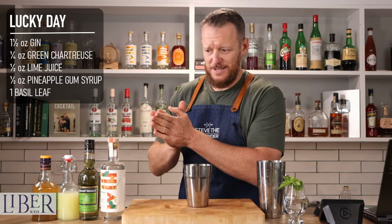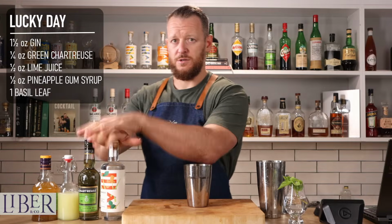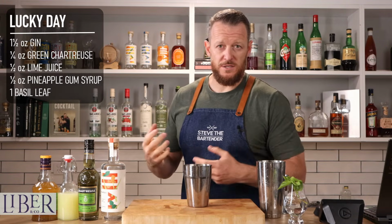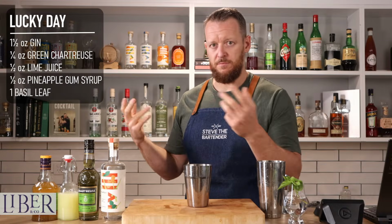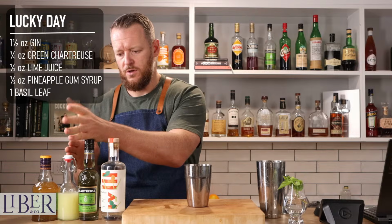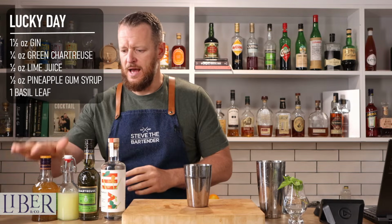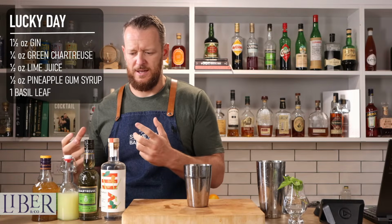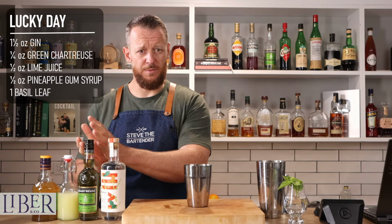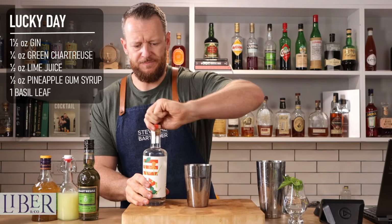I've taken charge with this one, and instead of using a London Dry style gin, I've switched up to my gin, and I'm using Tom Yummy, which is Southeast Asian inspired, so lemongrass, ginger, lime leaf, because I think it will pair quite nicely with the herbal qualities of the green chartreuse, the lime, and pineapple as well. It's those Asian style flavors, maybe not the green chartreuse, but I think they line up quite nicely and it will work well in this particular drink.